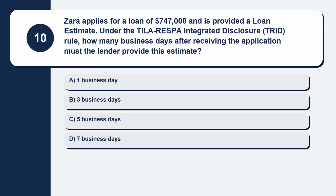Question 10. Zara applies for a loan of $747,000 and is provided a loan estimate. Under the TILA-RESPA Integrated Disclosure (TRID) rule, how many business days after receiving the application must the lender provide this estimate? Here are your options.